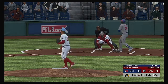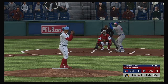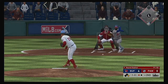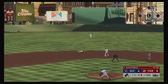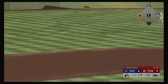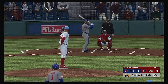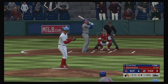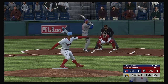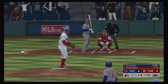He's set. Here it comes. Ball one. Runners on first with one down. Ground ball sent back up the middle. He gets dirty, but he can't make the play. It's a base hit. Now batter, the left fielder, Forrest Wall. So now to the plate, Forrest Wall, as he will take strike one on the fastball here.